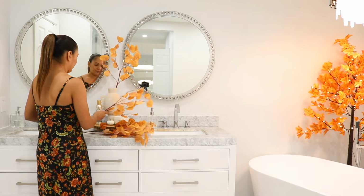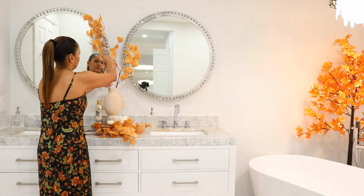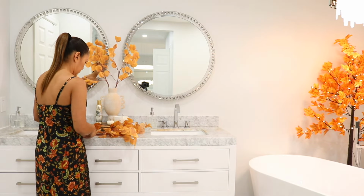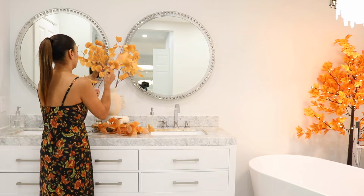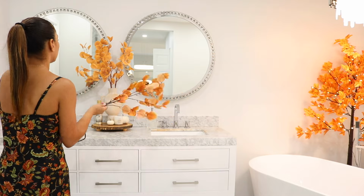What do you think of the changes? Let me know down in the comments. I feel like little changes like this make such a big impact. Like I said in my previous videos, always shop your home, work with what you have, and add little things. You don't have to spend a bunch of money every season.